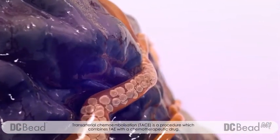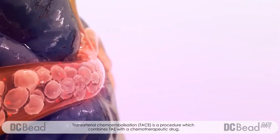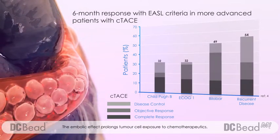Transarterial chemoembolization, or TACE, is a procedure which combines TAE with a chemotherapeutic drug. The embolic effect prolongs tumour cell exposure to chemotherapeutics.